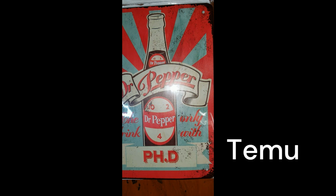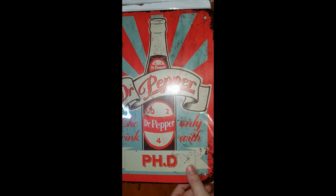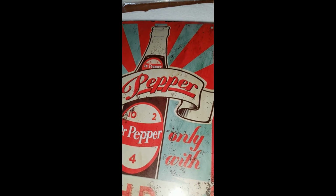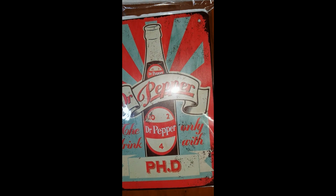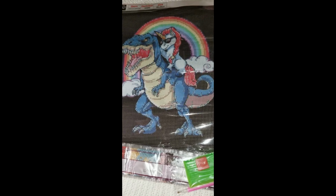Alright, this one isn't actually for me, this is for my son, and he picked up a nice metal. This is actually metal. Bit of nostalgic art for his room. He really loves Dr. Pepper. He is considering getting a Coca-Cola one as well, because he's a big fan of Coca-Cola as I am. And yeah, the Dr. Pepper one was really cool looking. Real metal. Really excited about that one. Temu for the win. Super tiny.